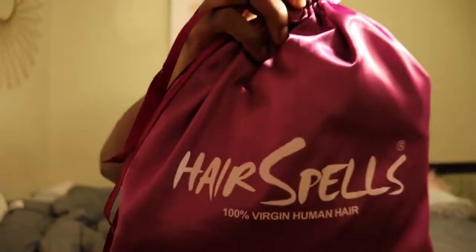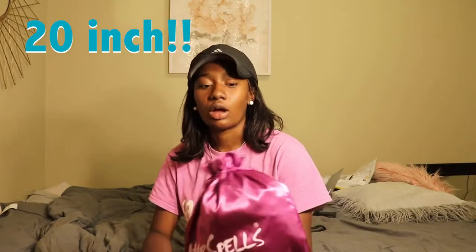I'm so excited. It's a 20-inch Brazilian hair. It's curly and it's colored. I'm very excited because I never really wear colored hair. So instead of just having a boring reaction video and telling y'all how good the hair is and seeing if this hair is even good, I'm gonna do it.